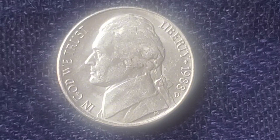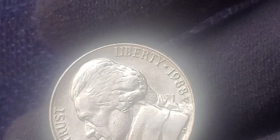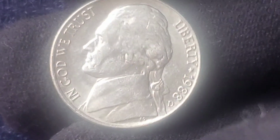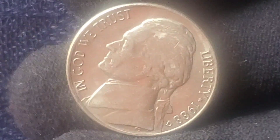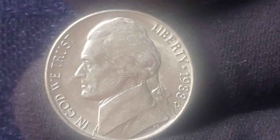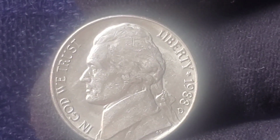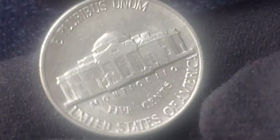Design. The 1988 Jefferson Nickel has a familiar design that's remained unchanged for years by this point. On the obverse, we have the portrait of Thomas Jefferson, the third President of the United States, designed by Felix Schlag. Around Jefferson's image, you'll see the inscriptions "In God We Trust," "Liberty," and the date 1988. Simple, but meaningful, a true classic in U.S. coinage. Flipping the coin over, you'll find Monticello, Jefferson's Virginia home, depicted in all its neoclassical glory. Surrounding it are the words E pluribus unum, Monticello, 5 cents, and United States of America. This reverse design has been in use since 1938, and it's remained one of the most beloved images in U.S. coinage.